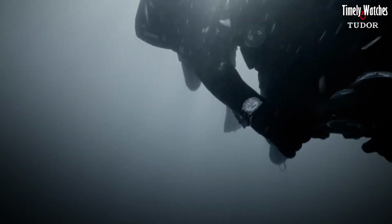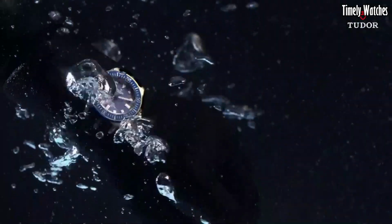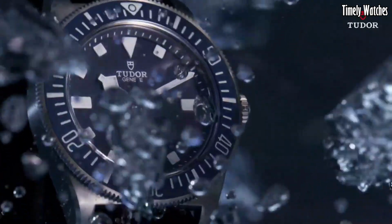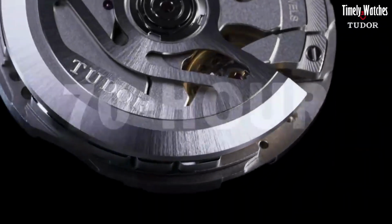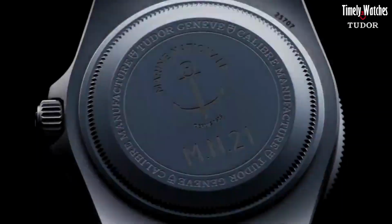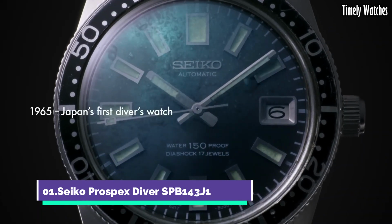The watch boasts luminous hands and markers for exceptional readability in any condition, and the unidirectional rotating bezel aids divers in accurate time tracking. With a remarkable water resistance of up to 500 meters, it's ideal for professional divers. The Pelagos FXD seamlessly combines form and function, making it a statement piece for watch aficionados who seek uncompromised quality and style.